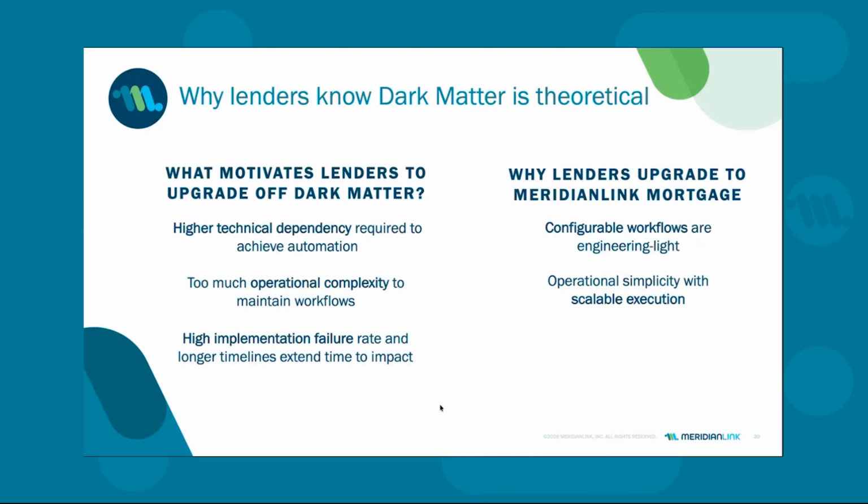And then simplicity with scalable execution. I think I mentioned earlier, we're 100% cloud native, multi-tenant, the system's lightning fast, all the system resources auto scale. So there's never an issue of somebody outgrowing the system. We have customers that started out doing 50, 100 loans a month and have grown to over 1,000 loans a month. And they were able to do that very effectively and efficiently on the same system without making additional investment in customization, just expanding their use of the advanced features that are native to the system for everyone to take advantage of.